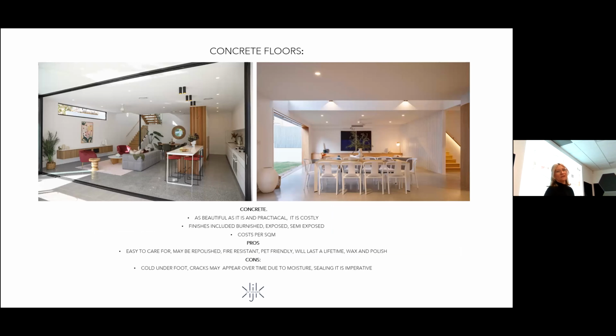Concrete floors. A lot of architects and building designers do specify concrete floors. As beautiful as they are, I love them, love them, love them. However, they can be quite costly. In the images here, the one that we've used there is exposed and the other one is burnished. So they can all differ in price. If you're doing a floor system like this, it can cost you more than doing a timber floor. So it's all in the processing.